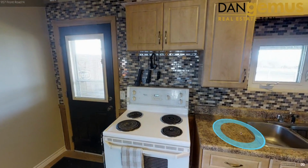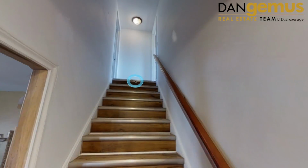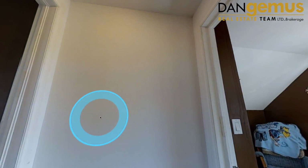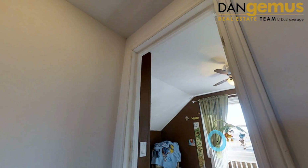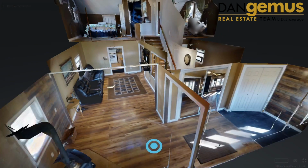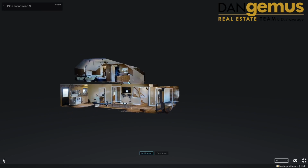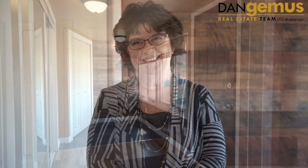This 1.5 story home has been completely renovated inside and out. It's got 3 bedrooms and an open concept, a detached garage. The best thing about this property, it's over 1,100 feet deep. It backs onto River Canard. It's all fenced. You can hunt and fish and canoe and kayak and camp. It's awesome. Come and have a look.